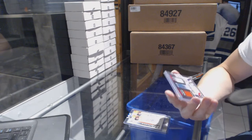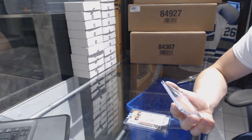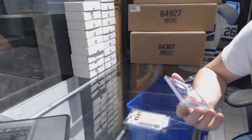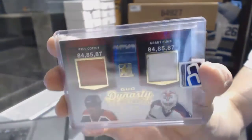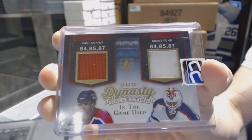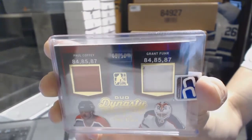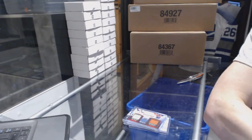And we've got a 14/15 In the Game Used Duo Dynasty Dual Memorabilia Gold, number 5/10, Paul Coffey and Grant Fuhr. 5/10, Duo Dynasty Dual Mem Gold, Paul Coffey, Grant Fuhr. Sick.